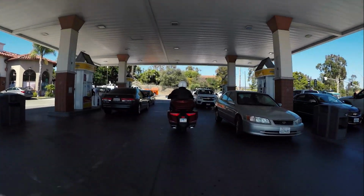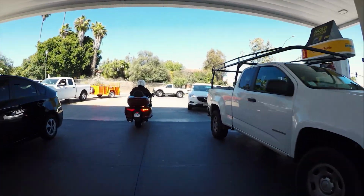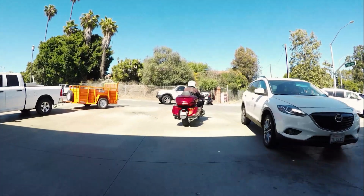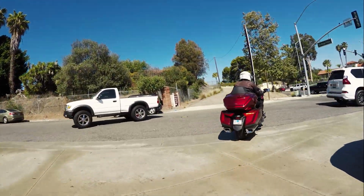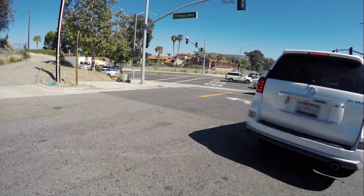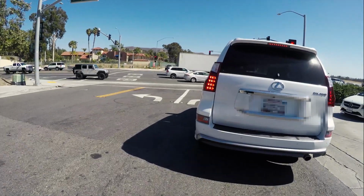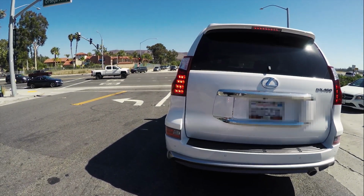Okay, we're going to thread the needle here at this very busy gas station. Going to make a right turn out of here to get on the freeway. We're on quite a slope here, but it's open. I got to be real careful, stay upright here. Even though I got the bars turned, I tried to stay very upright so I wouldn't go into the lane and stay in my lane to make the turn here.